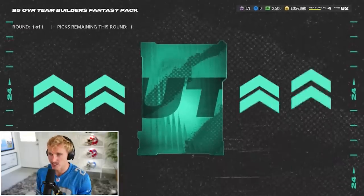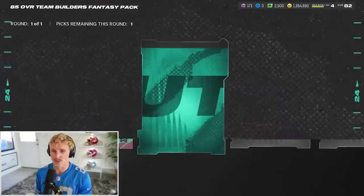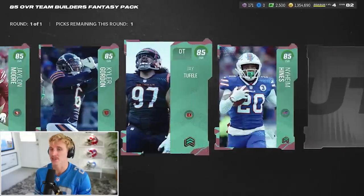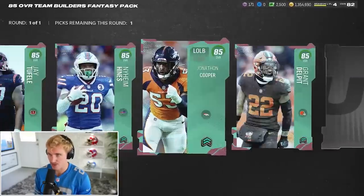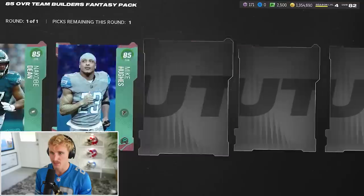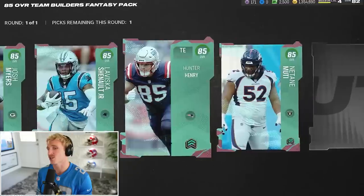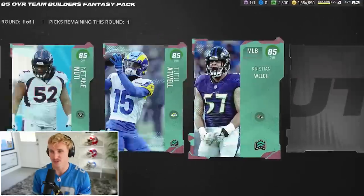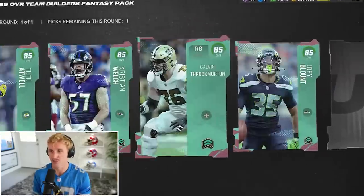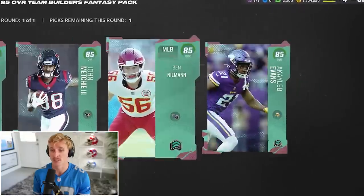What's the animation? Ooh, I like that. Like that, EA. Jalen Moore, Kyler Gordon. Should be one player from every team, I assume. Nyheim Hines, Jonathan Cooper, Grant Delpit. I'm not seeing a tight end. Nakobe Dean, Mike Hughes. Holy shit, I'm not seeing a tight end. Thank you. Hunter Henry's definitely not my first choice of tight ends. Let's see if there's another one, but I'll definitely take him if he's all that's available. John Mechie, John Mechie's gotta be a dog, isn't he?